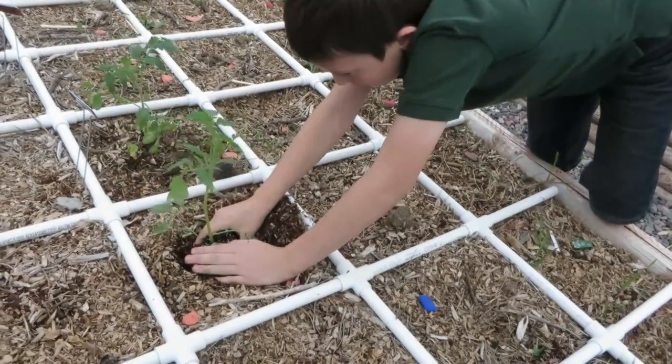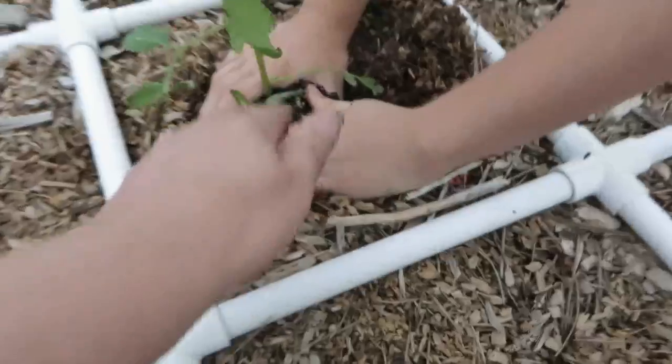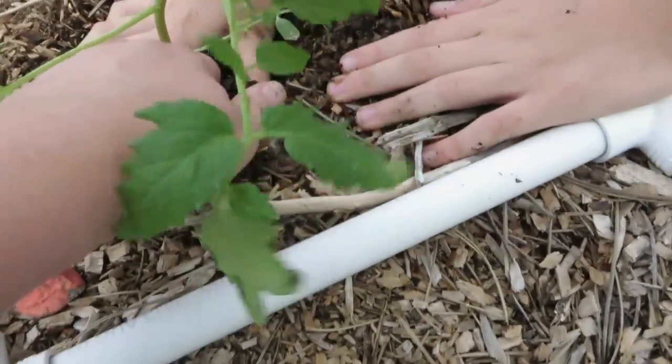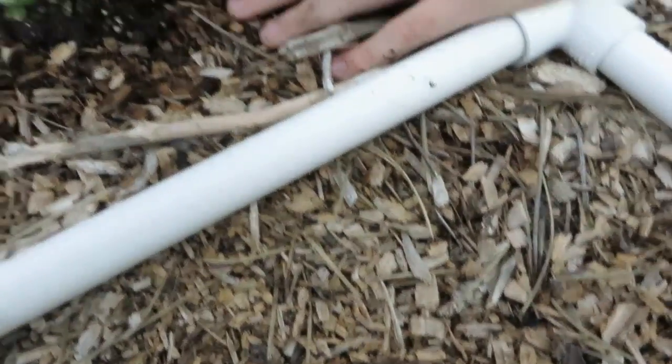You push it, press it down, straight down, firmly. Mom, yeah, that's what I wish I was planting, is big plants like that. Careful so you don't break the stem. And then put the mulch all back.